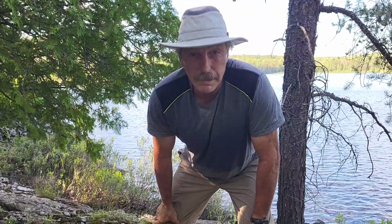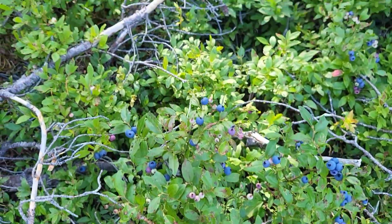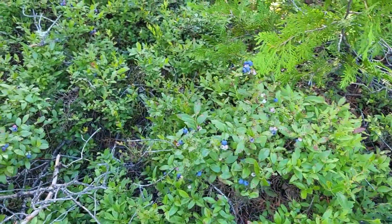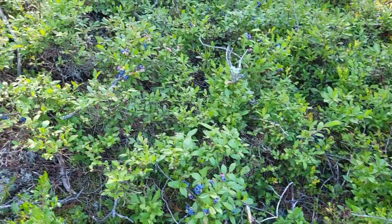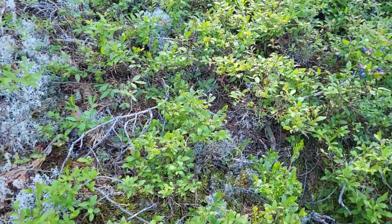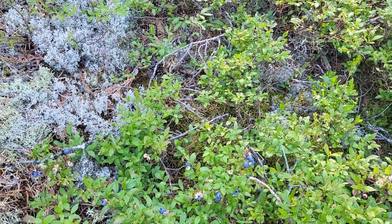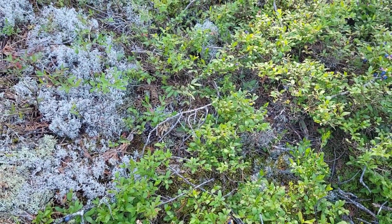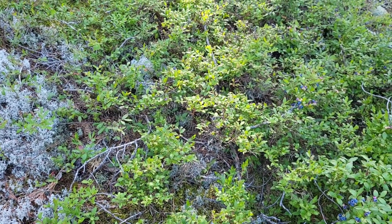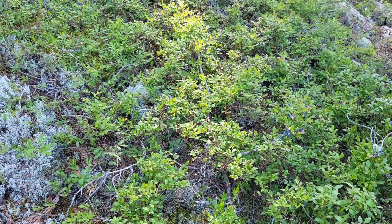Can you guys keep a secret? I found a stash of blueberries. I'm gonna leave them here. And when Ann and I come out camping, I'm gonna bring a little bit of pancake batter. I'm gonna make her some blueberry pancakes for lunch. Shh, don't tell her.